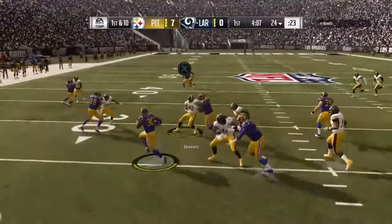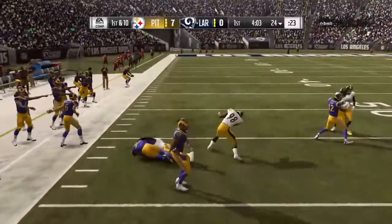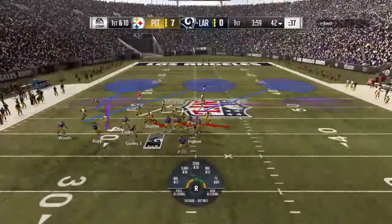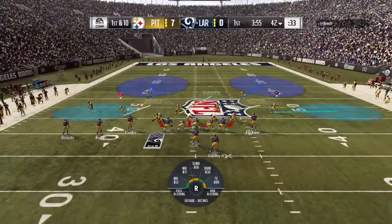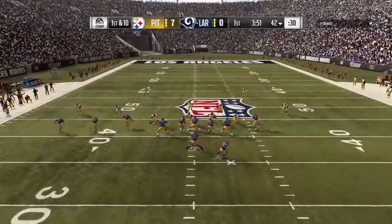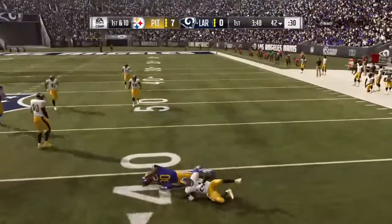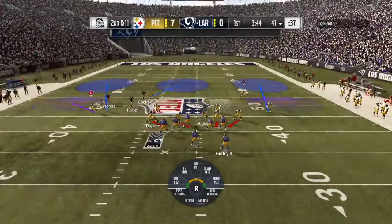Here's the first carry now for Todd Gurley. And they get him down, but not before he takes it across the 40-yard line. This drive starting off on the right foot, 18 yards. Boy, he does it at a high level, doesn't he? Because when I watch him, I think of his vision. Straight ahead, peripheral. Also has that sense of where holes are going to be before they actually open. I think that helps set him apart from many of the other backs in the league.